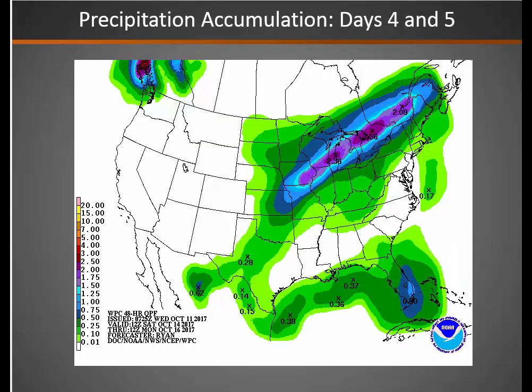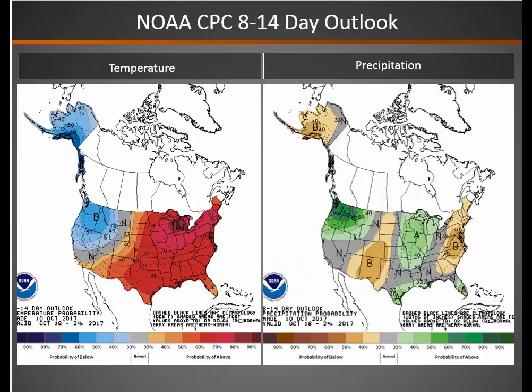As we go further down the road, precipitation-wise, these are days 4 and 5. So this is basically Saturday morning through Monday morning. So through the weekend, no precipitation expected across the Great Basin.